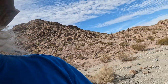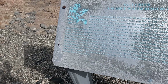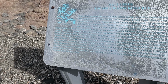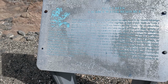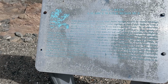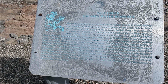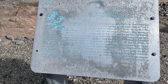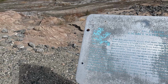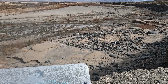We're out hiking a little bit today. I've come to the first BLM sign. With all the money BLM and the Park Service get, you'd think they could keep these signs in a little better shape. But you can pause the video and read this. I've got a lot of hiking to do today. Yes, and that is wet.